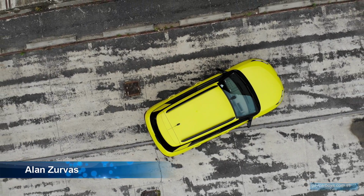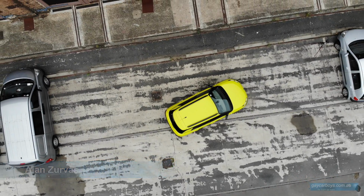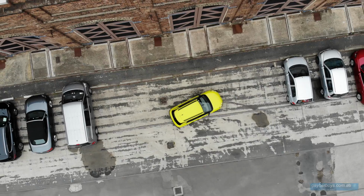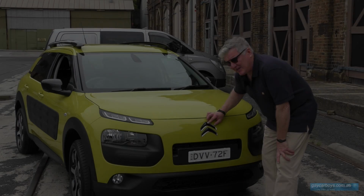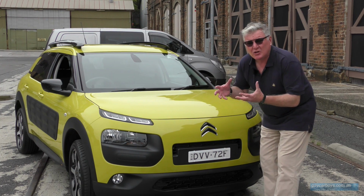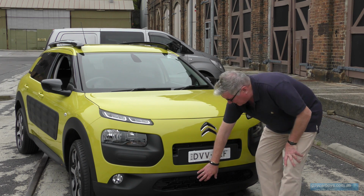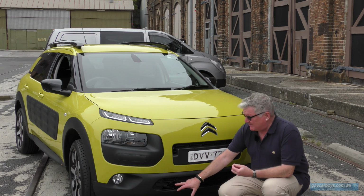What the Cactus has going for it is quirkiness and it's unusual. You walk into a car park and you are not going to see any of these anywhere in the car park. And you won't have to keep pressing the button on your fob to find out which car is yours. There's the unique chevron design for Citroen, which is meant to look like a couple of gears, the teeth on gears. The lower garnish, the intake, has neat little oval shaped holes.